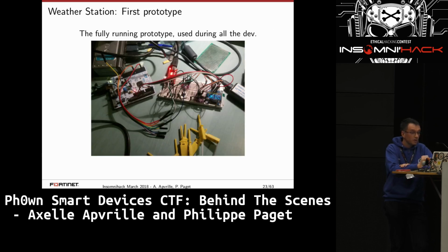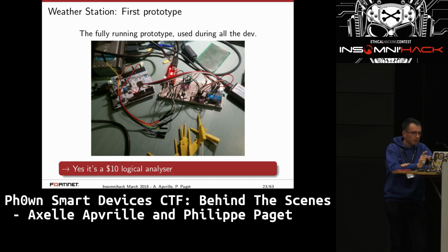So here is the first prototype, and the only one I've used during all the development phases. Only a simple breadboard with all the sensors plugged into it. It was quite stable. But on the right of the screen, you can see there is a logic analyzer. If you start a job like that, it's really easy to use even the simplest version of a logic analyzer, a first price. It really helps you to go faster, to stabilize everything on your buses and all hardware glitches.